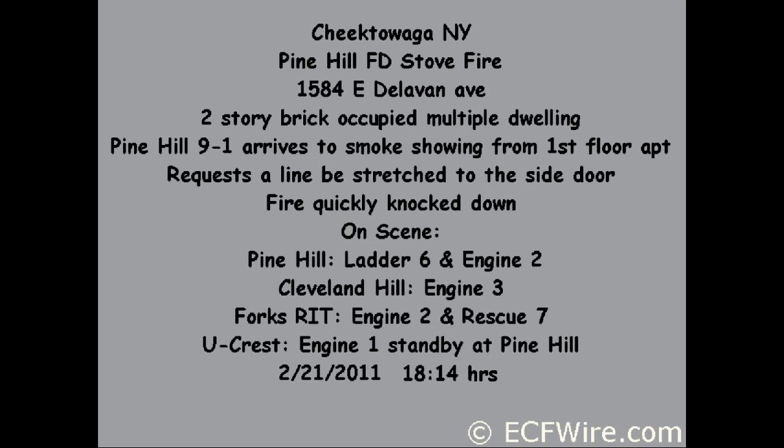East Delavan in the rear apartment on the first floor. Forks, you're it. Cleveland Hill on engine to the scene. Final 911 location, we got smoke showing. Final 911 location reporting smoke showing.